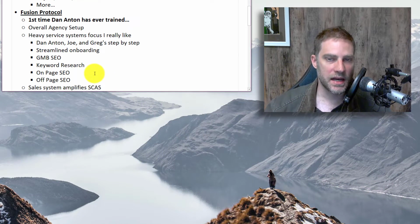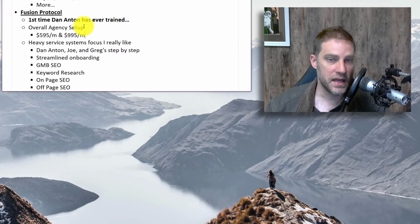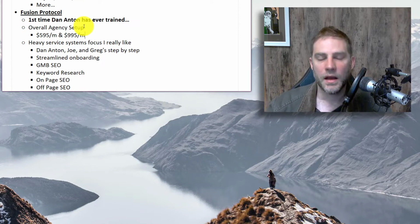And they have to, because one of the things that they're recommending with the overall agency setup is selling for $5.95 per month and I believe $9.95 per month. And they say do this, this is the sweet spot for a lot of businesses. And I think there's definitely a lot of validity to that. And that's why I said, just pick that plan. If you have more experience, maybe you can play with this a little bit.